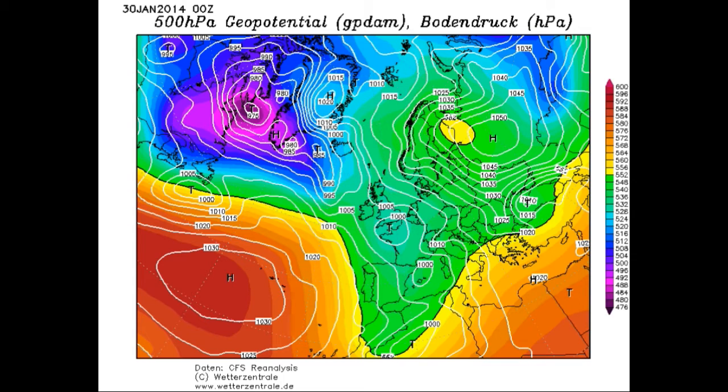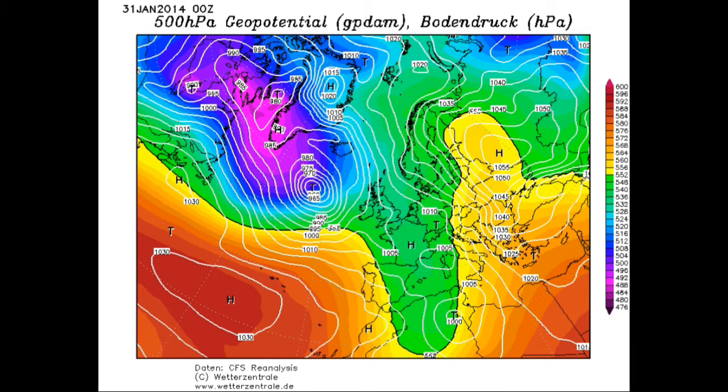Now, as good as this looks, unfortunately it doesn't develop into anything more, because again we've got those purple colours leaking out into the Atlantic, and this again starts to develop a very deep storm despite all the blocking that's around us. So then as we go into the 31st of January, we're moving another deep storm in very slowly, and that's starting to push on the block over Scandinavia.